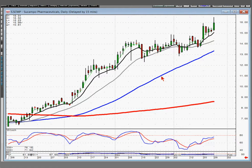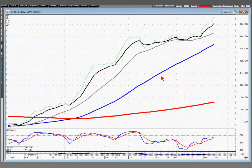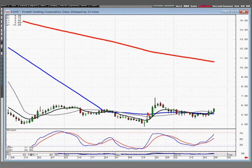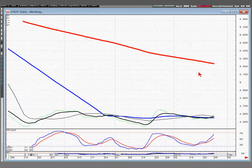And VHC, there's that slow curve. This one, I would not be afraid to be buying on positive trading tomorrow, because if it breaks through this level, there's your next target. Big upside. And we saw that in Choi, or Chew.